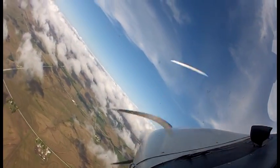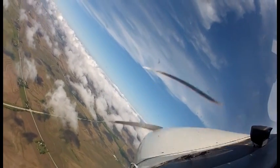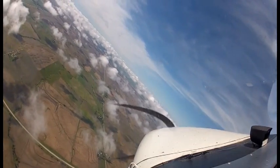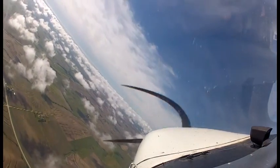Now current special observation. Proceed directly Omaha. If it gets too low, runway 32 high. If it gets low, back to the Omaha VOR, and then we'll high.